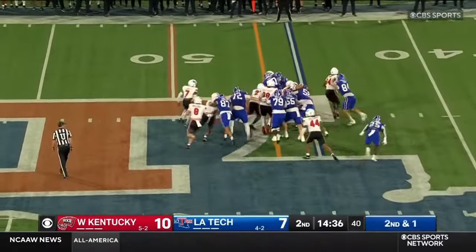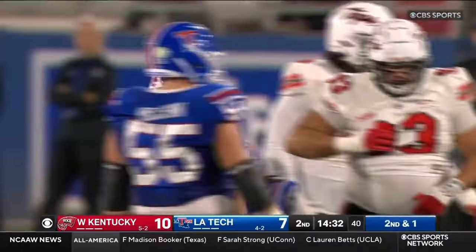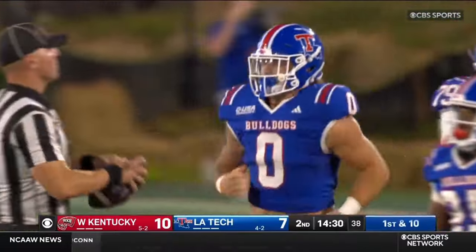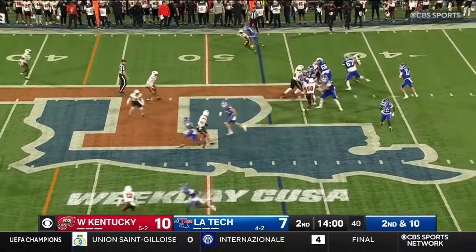Here's Burnett again on the Wildcat, pushing towards that first down. We'll see where they mark him. Looks like he's got it. Louisiana Tech keeps on moving. Moved a little bit to his left to try to buy some time.